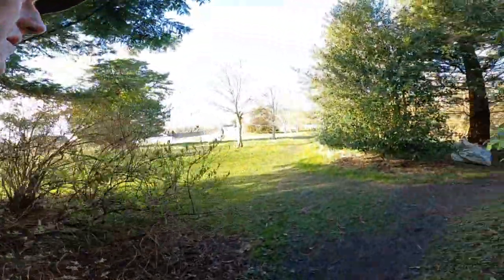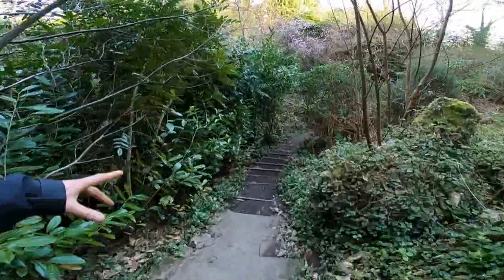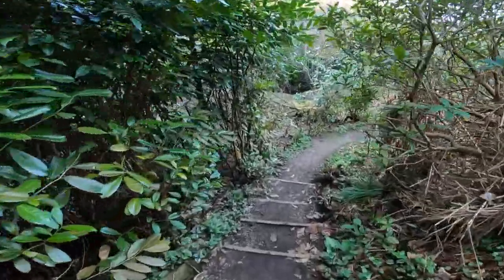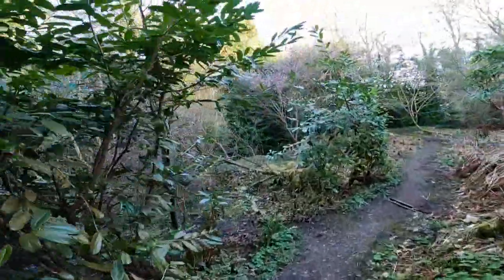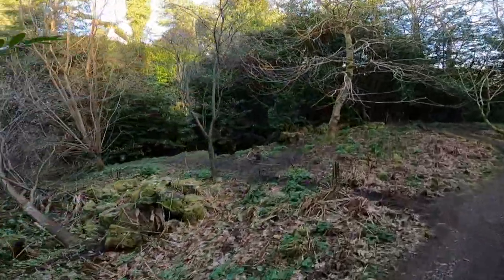Anyway, let's keep this going, folks. I'll update you once I'm further down this little area here. Check it out, folks. These little paths all weave down through the mad jungle-like terrain that we're dealing with, and it's just paradise. I think I can see a little waterfall down here. There's a bigger one further up that we'll go and take a look at in a minute, but this one here looks like a cool little waterfall as well.